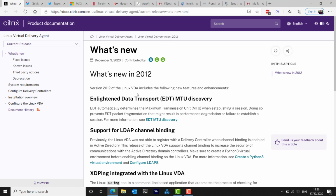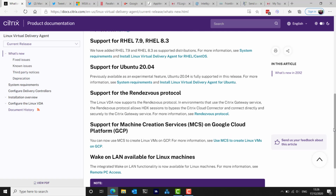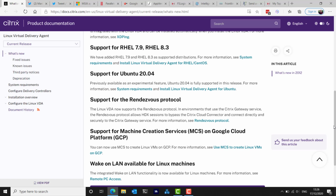And for those on the Linux VDA, there is now support for Ubuntu 20.04 and also Wake on LAN support for anyone using Linux and Remote PC, which is pretty cool.